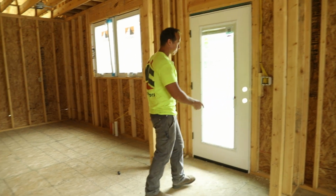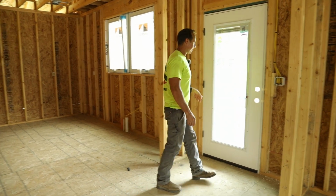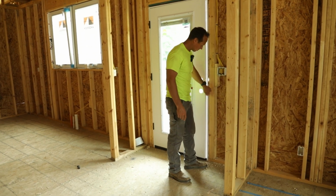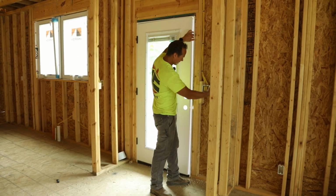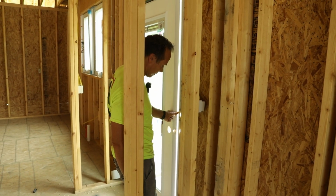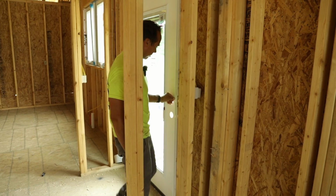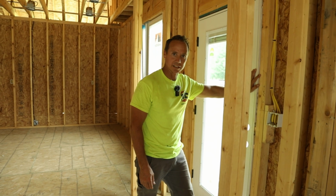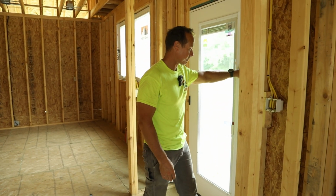So we make sure that we got the proper reveal all the way around. Got 6 shims, 6 screws, and I make sure that the reveal is the same looking at it from the side. So we're wanting to make sure that reveal is the same. So that one's actually off a little bit, so that one needs to be adjusted a little bit. It's just stuff like that that the homeowners and the builders appreciate, if you take the time to make sure that stuff is right.